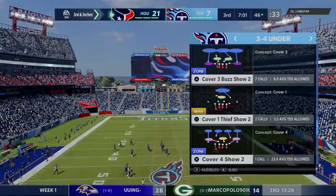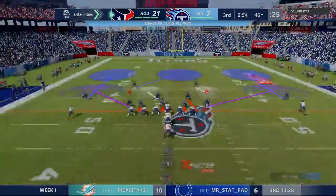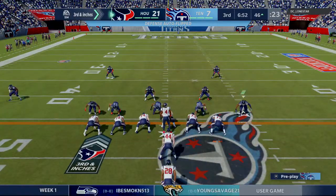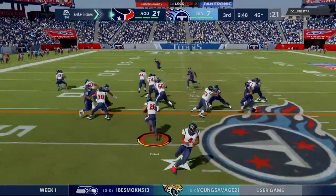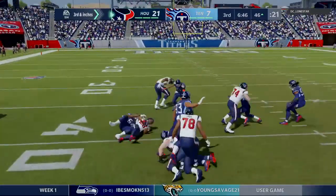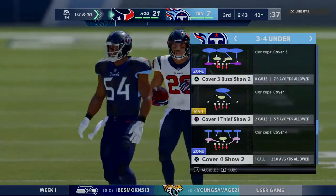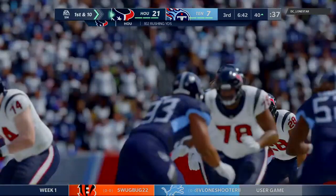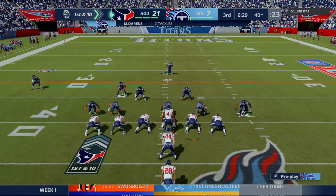Well, if you do read man coverage, Brandon, the drag route's a pretty good one to run against it because you're running away from people on it. The last catch nearly got him at first, but it did not, and they'll try to convert on 3rd and inches. And he will have a first down here at about the 40. Able to get what they need to keep the drive going with a 6-yard pickup on third down. First down, Houston.